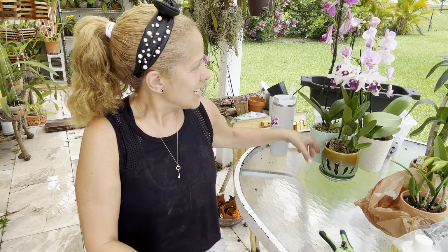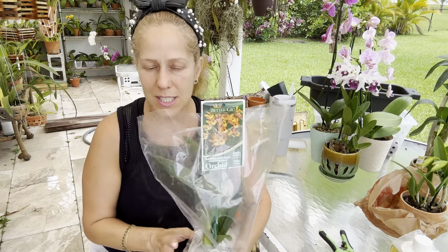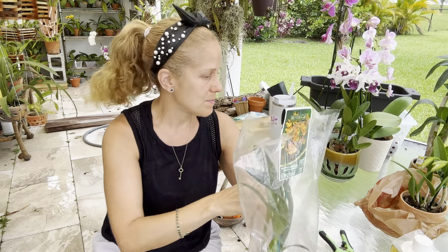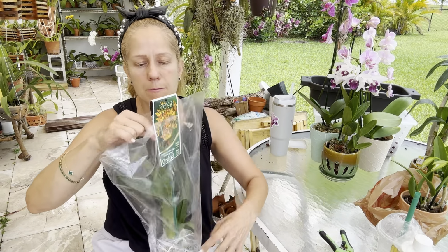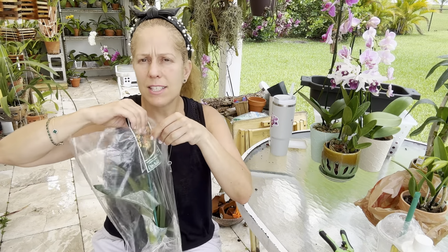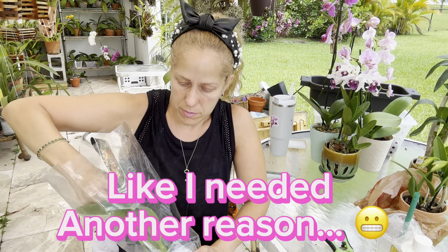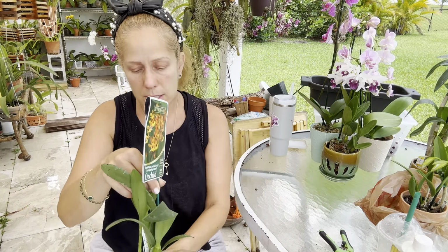So 1, 2, 3. Next, I want to show you one that I did already purchase, but I saw this one so big and healthy that I said, I need to grab it. Plus, Home Depot sent me a coupon. It was like spend 100 and get 15 off. So, you know, you got to do the plant math and spend 100 so you can save 15.